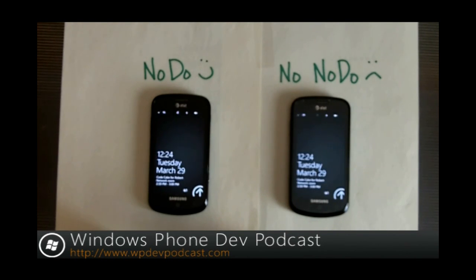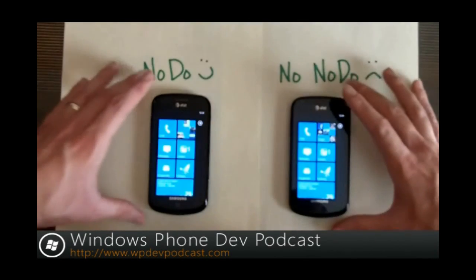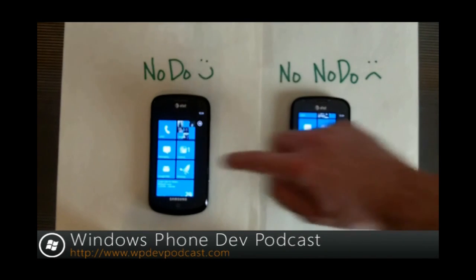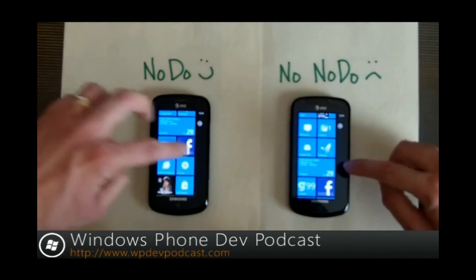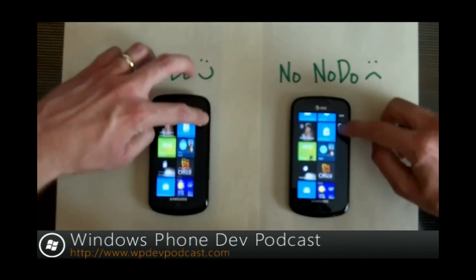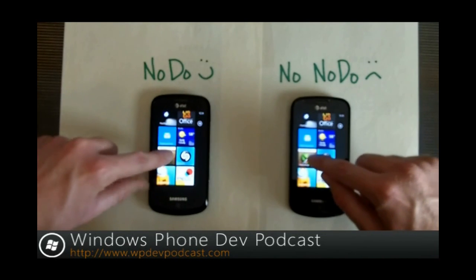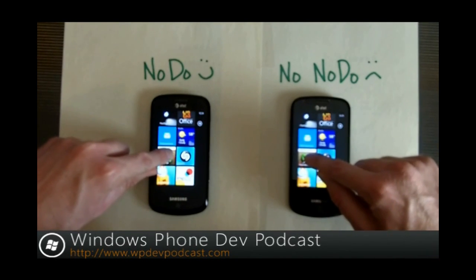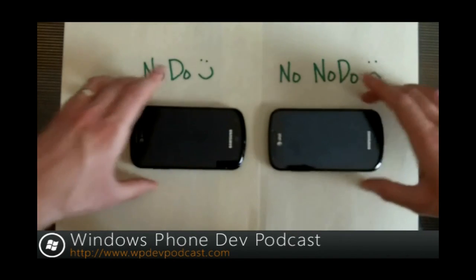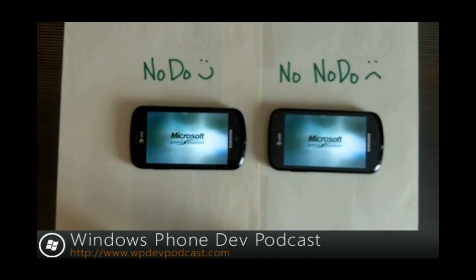So there you see the phone on the left, the NoDo, running a little bit quicker. Now I'm going to have to enter my PIN, so I'm going to cut that out. But basically, both devices are configured exactly the same way. You can see that I'm running the same applications. Everything is configured exactly the same. Two AT&T Samsung Focuses, except the one on the left is running NoDo, the one on the right is not. I'm going to load up Fruit Ninja here, and I do it at the exact same time so we can see how the NoDo loads up just a little bit quicker on the game.